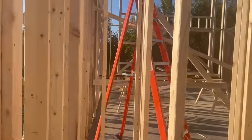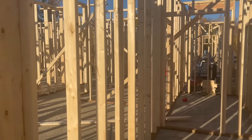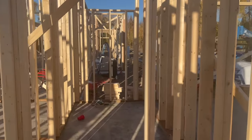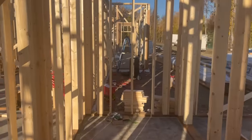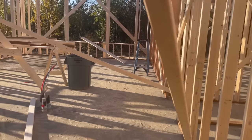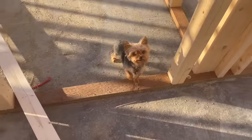Sorry, the sun's low right now because, well, it's morning. It just came up about an hour ago. We are losing daylight so quick right now already. But, hi Sophie, how's your feet?